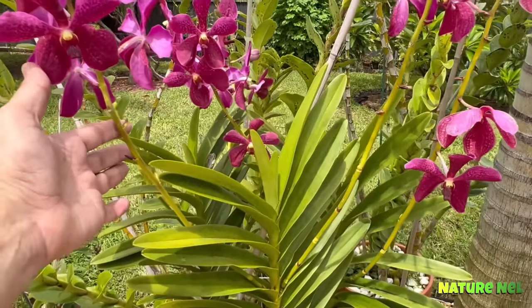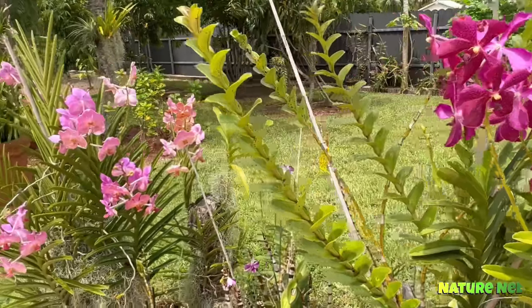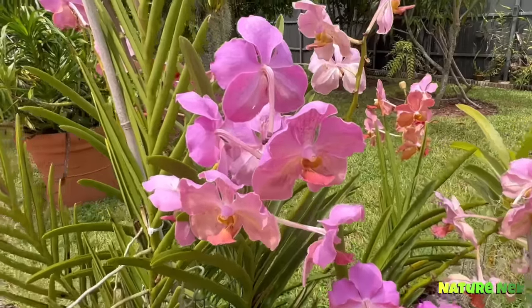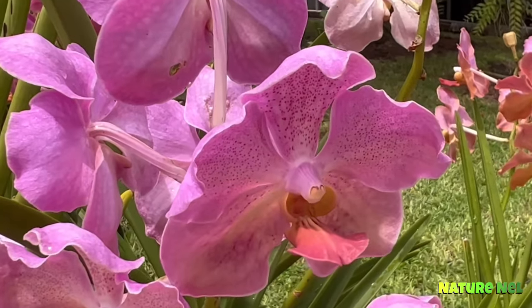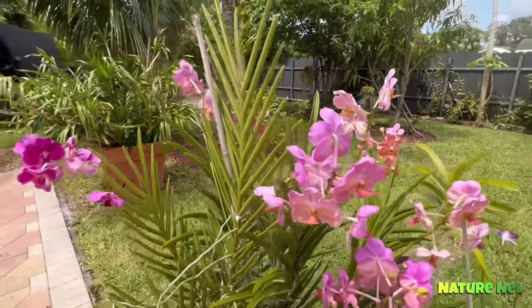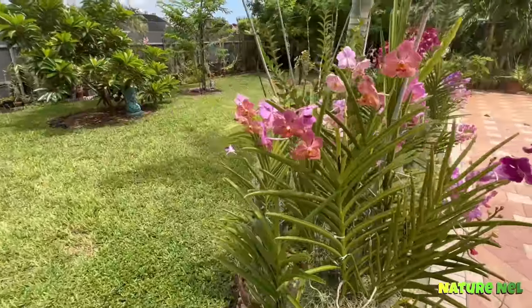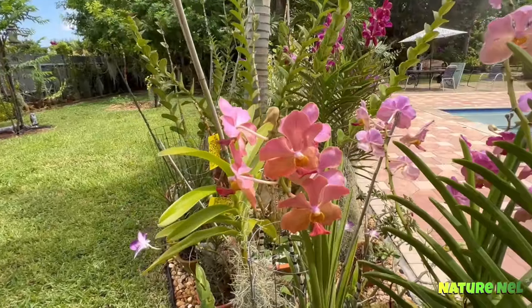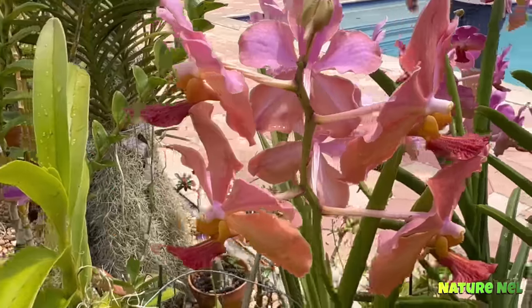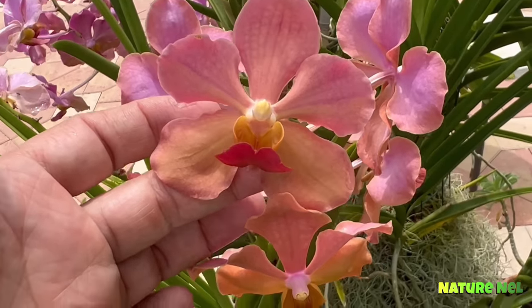Look at this, look, double. It's just absolutely breathtaking. Now this one you guys know as the Josephine Vambrero. I've talked about this beauty several times. I own one. I got it from Dave from Morning Dove Nursery.